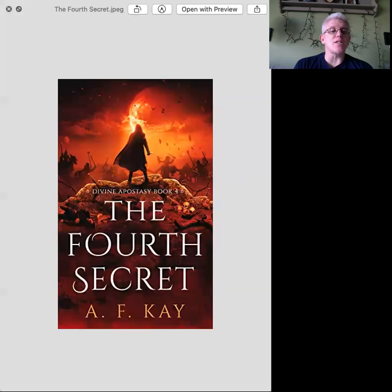Next one we're going to look at is The Fourth Secret by AFK. I'm going to freely acknowledge here that there is a moment of bias in this. What that means is I love silhouettes. I enjoy them. I think they're cool, especially when they're done right. I am not a fan of poorly done silhouettes. But because there are so many bad silhouettes out there, some people are very, very tired of them. You can wear out a design theme pretty quickly.